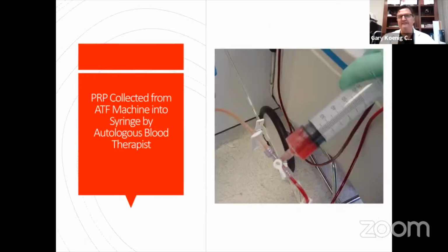Here's PRP collected from an autotransfusion machine by an autologous blood therapist. It's the machine, the blood is run through the machine, typically 300 to 500 mLs. The PRP is drawn off into the syringe for the patient, and the blood can be given back to the patient after the procedure of processing.